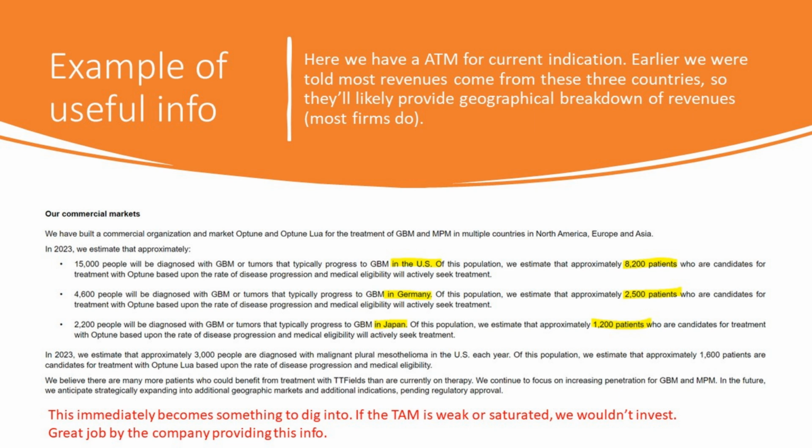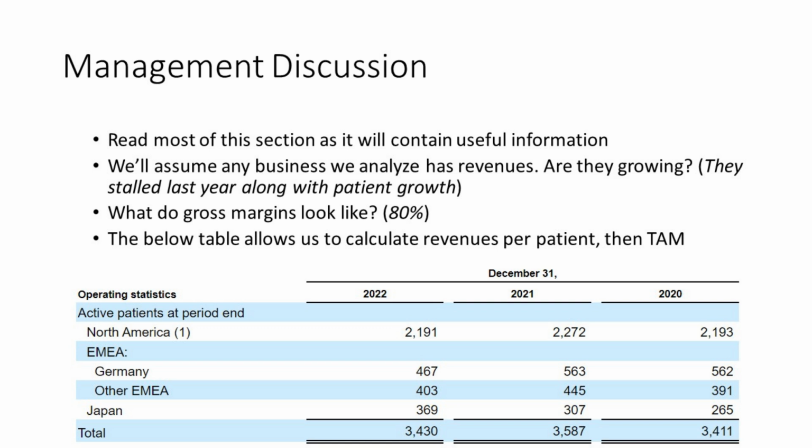So if you see a lead on something that you think is interesting, it makes sense to dig right into it. The information that we needed really was in the management discussion section. As I said, read most of this section as it contains useful information.